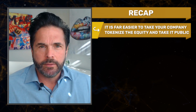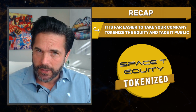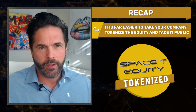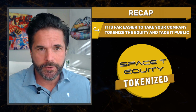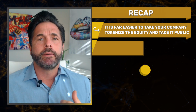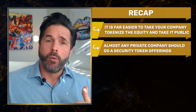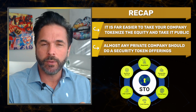Okay, so just to recap, it's far easier to take your company, tokenize the equity, even the profits, as in our Space T example, and take it public, so to speak. And it's all legal. This isn't a typical crypto offering. This is a security token that follows the laws of the SEC in the United States. It's not hard to do, as long as you're following the templatized approach that we help you with. And I think almost any private company that's doing well or potentially doing well, or even a company that hasn't even started yet that wants to raise money, should do a security token offering.